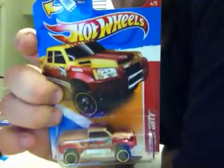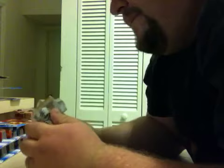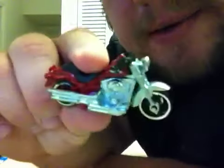Mega Duty. Right now. For 2012 set. I know for a fact I have two of these. Red Holly. Repaint, but whatever. I'm a motorcycle guy, so crack open this baby. Come on, come out of your little protective shell. Come on. Yeah. Play. There we go.